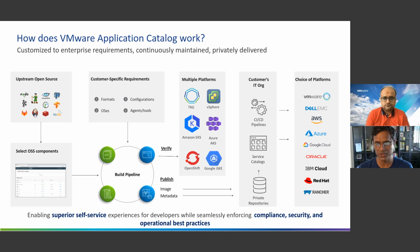It could be a Helm chart, it could be a virtual machine, it could be a container image, it could be built on a specific OS of their choice. Again, it could be Photon, Ubuntu, and multiple other choices. And it could be further configured based on configuration choices available. And you can also add additional agents and tools on top of these base images that we have. And then this goes into a build pipeline, which then creates the necessary image.